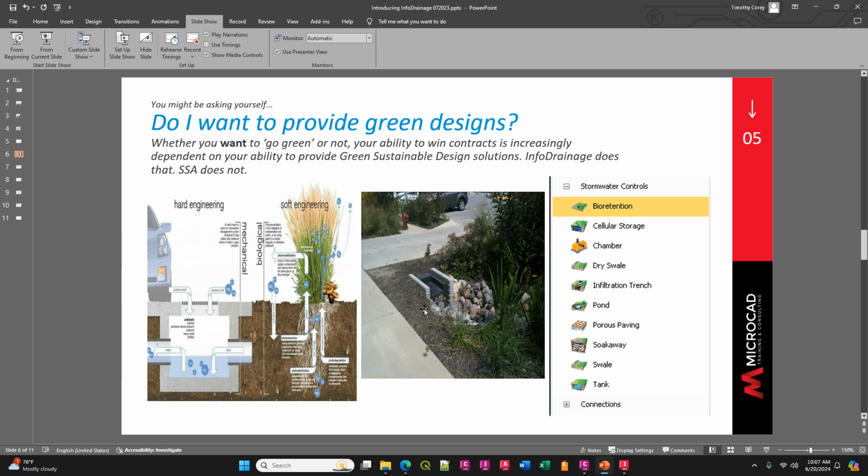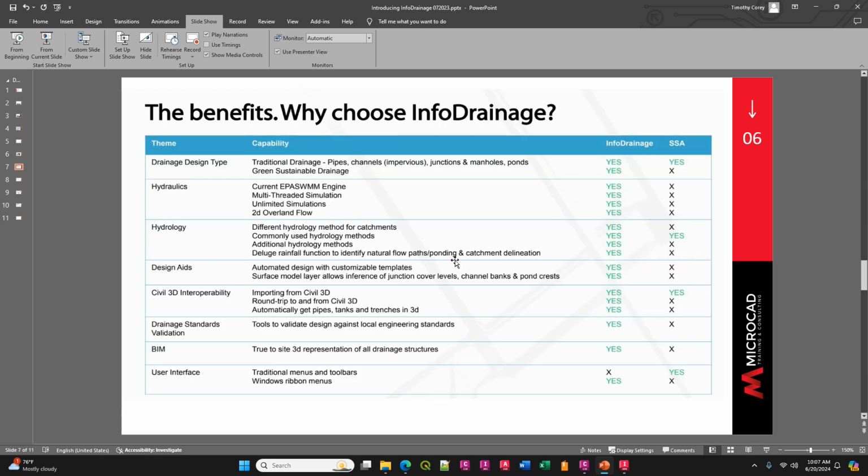And it happened to be a customer of ours, who uses InfoDrainage for their design. And so they did this design for this great big Costco parking lot with rain gardens. It's a sustainable drainage parking area. They wouldn't have got that job had they not been able to provide those services. Costco would have given that job to someone else, right?